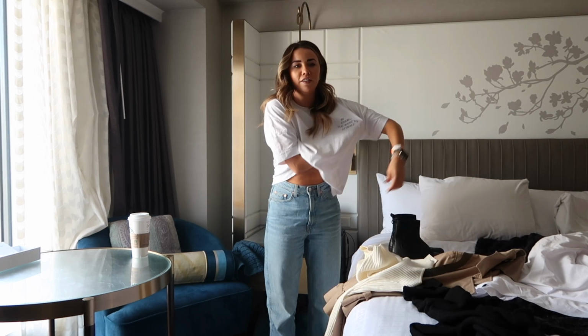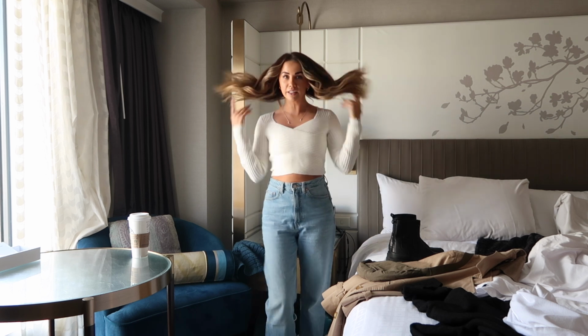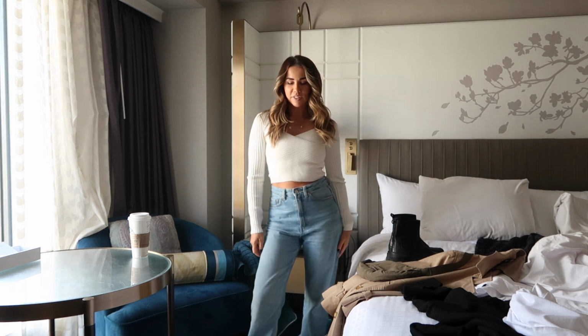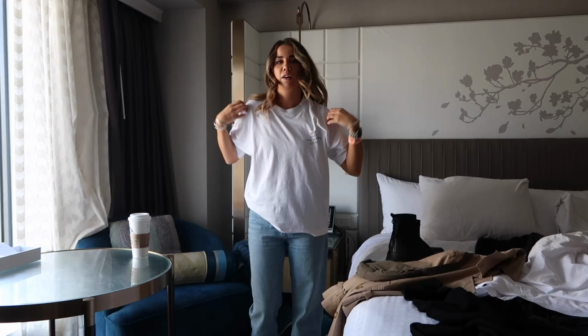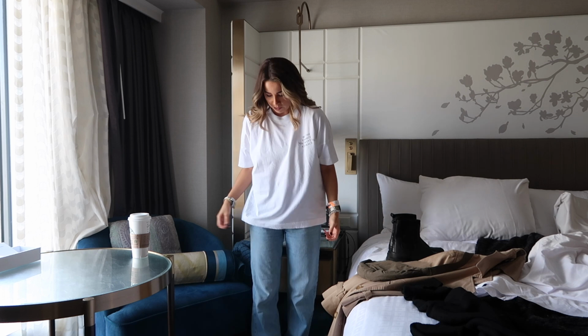Let me try it on. Is this cute? I don't know. I can't work out whether this is like... I don't know. I'm really struggling. I was going to do leather trousers, but I thought if we're getting on a boat, that's a bit much. So I think I'm going to do like this.